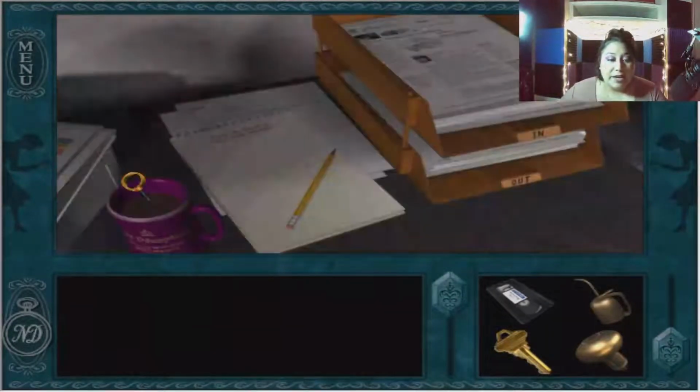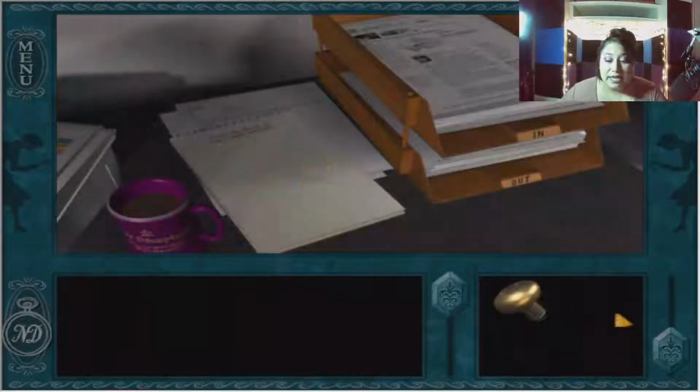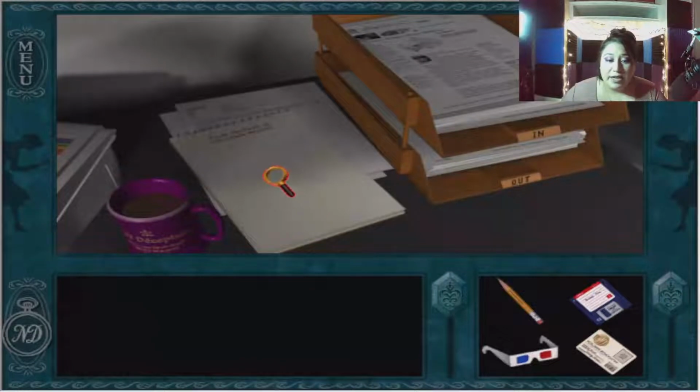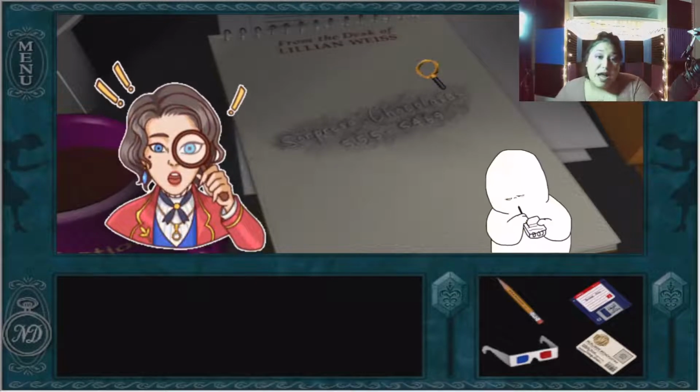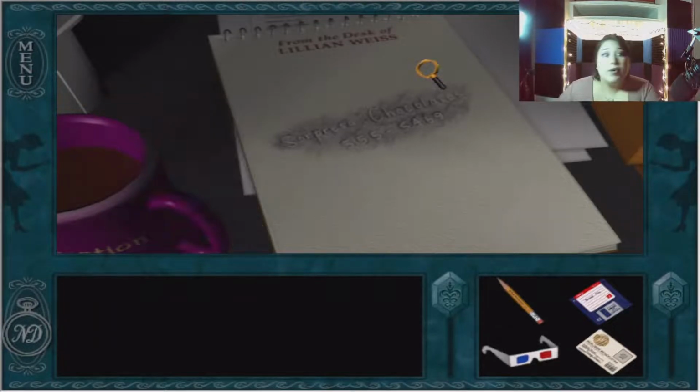Then we go down here and we have this notepad with the pencil. Click on the pencil. It gets added to your inventory. Click on here and then use the pencil here. And now we have Suppressa Chocolates with the phone number. Write that phone number down, because you're going to need to call them. You'll hear something crazy when you call them. Okay, so go ahead and call that.